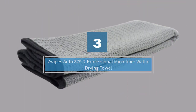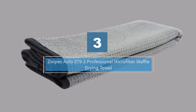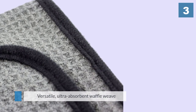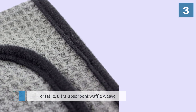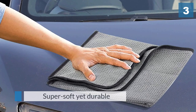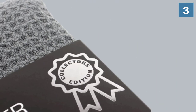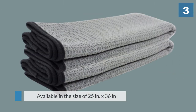Number 3. Swipes Auto 879 2 Professional Microfiber Waffle Drying Towel. If you are looking for a versatile, ultra-absorbent waffle weave and soft-edge lining drying towel, then the Professional Microfiber Waffle from Swipes Auto might be the one for you. This super-soft yet durable drying towel will help you cut time drying and get rid of all the unwanted dirt and dust that can be found on your car's surface.